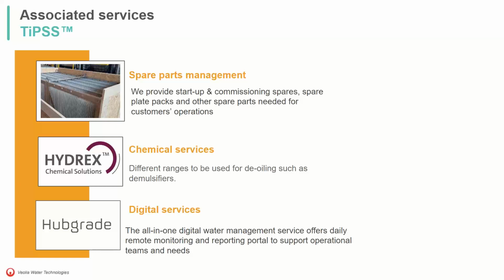Chemical services, for when there's emulsified oil and we have to break it in front of the CPI, for example, or another agent such as a corrosion inhibitor has to be added.